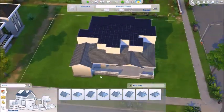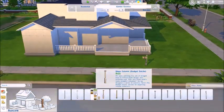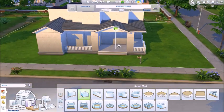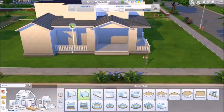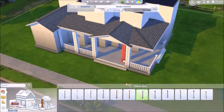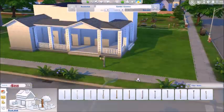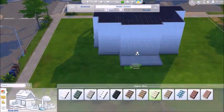Anyway, the roofing in this house does take me a while, because I wanted it to be very intricate, very detailed, so it takes me forever. This house took me a while to build too. I don't know why it took me so long to build. That will change too, by the way. Yep, I just make the staircase longer.